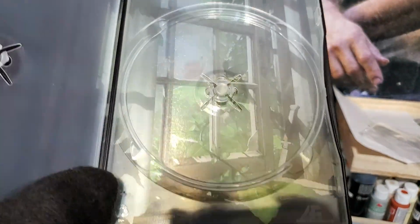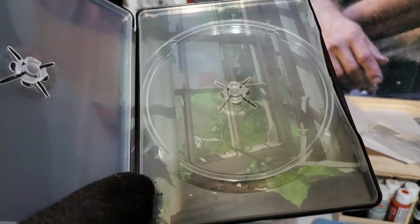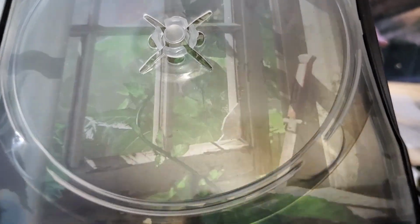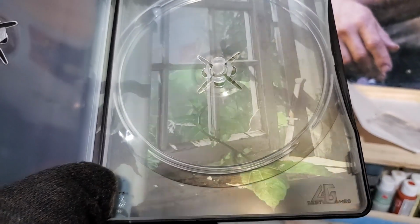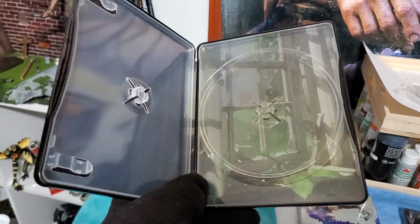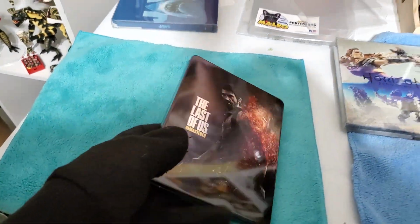Here we go. The inside, you need, obviously, the menu screen, as iconic as it is. And this is the screen you get when you beat the game, and it has Ellie's switchblade tucked on the windowsill. So that's inside the steelbook with interior art even, which is pretty cool.